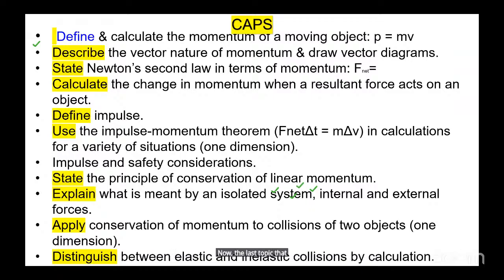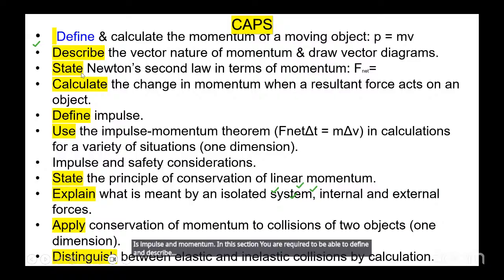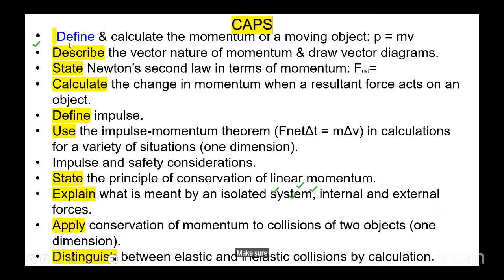Now, the last topic that we are going to do in the last minutes that we have is impulse and momentum. In this section, you are required to be able to define, describe and state. Go through your book, go through your study guide, make sure that you know how to define momentum, how to describe the momentum vector, how to state Newton's second law in terms of momentum, how to define impulse, how to state the principle of conservation of linear momentum, and explain an isolated system and distinguish between elastic and inelastic. There's a lot of conceptual understanding needed here, and please write them down one by one.